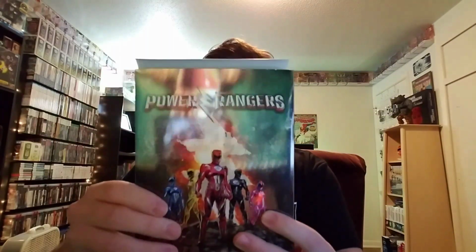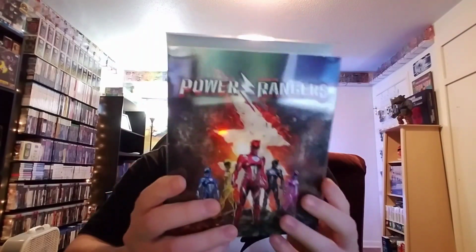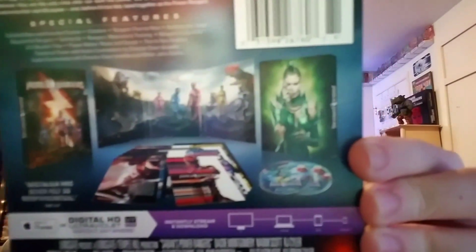I can't remember if I showed this last time, but I got the Power Rangers, is that a limited? Yeah, limited collector's edition, Blu-ray and DVD combo pack. It's a steelbook, comes with all this stuff. This is a great movie. If you have not seen it, go see it. I can't remember if I showed that, so I just thought I'd show it real quick.